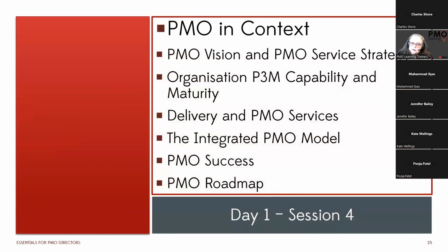So, just looking at the time, I'm going to rattle through some of these. This is the PMO in context, which is session 4 of day 1. It's not the complete session. I'm literally going to touch and whistle through a couple of the slides. Obviously on the course, we'll do these in a little bit more detail. I'm going to give you one example of an exercise, but there are multiple exercises littered throughout the day to help you understand the theory, but also to start getting an understanding of how you can take that theory and put it in practice in your own day-to-day role back in your organization.